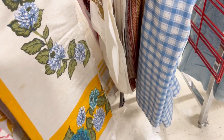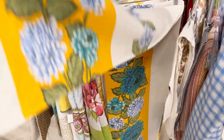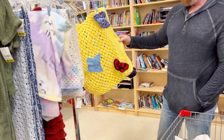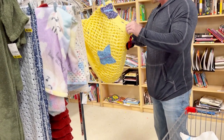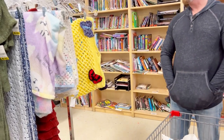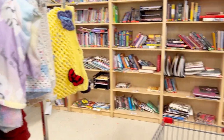What's this? Are these vintage? Looks kind of vintagey. That's pretty fancy. Imagine the work that went into that. Right? It's like a laundry hamper bag. Is that what it is? No, it's a little lockbag, isn't it? No, it's a bag. Oh, yeah, it's a little bag. That's actually really cute. That would have been a lot of work. You put your laundry in that. That'd be cute in a kid's room.